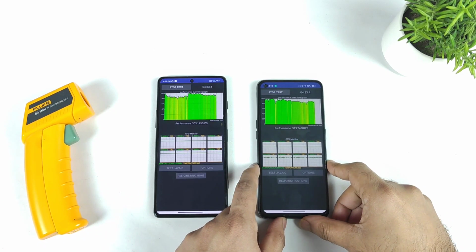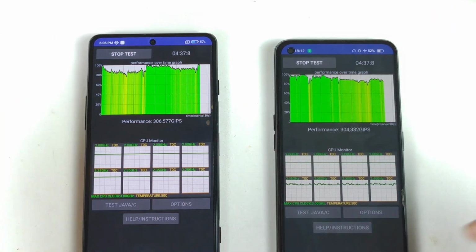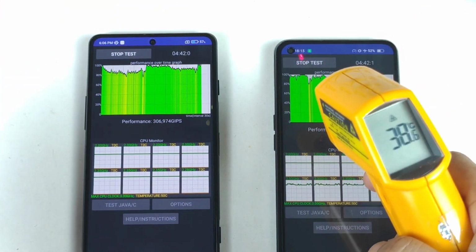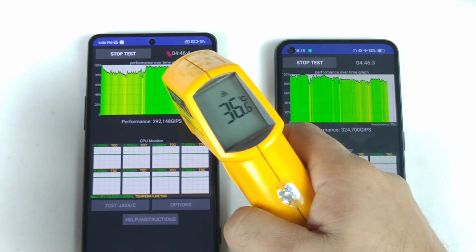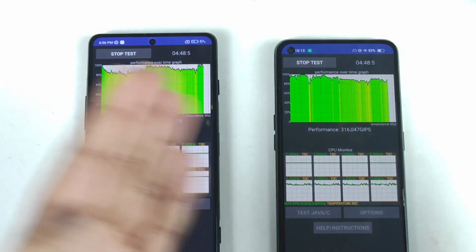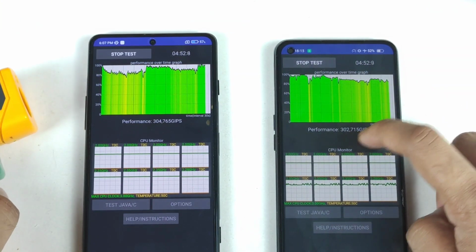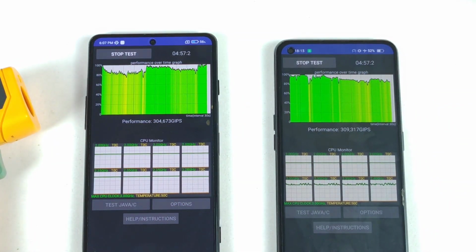So right now, as you can see, friends, we are close to 5 minutes, and you can clearly see on both phones what's happening with the overall graph. The temperature is 36.6 degrees Celsius and 38.6, almost 39 degrees Celsius. So overall it's about 3 degrees higher in the Realme X1 Max device during this demonstration. You can see the performance scores and everything that's happening here. Again, I'll be back after 10 more minutes.